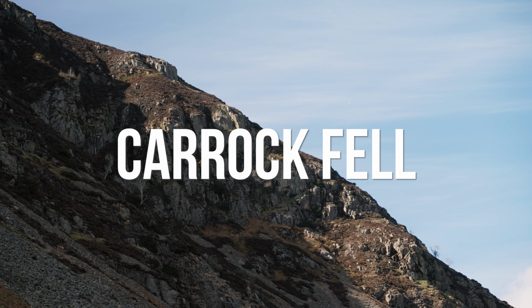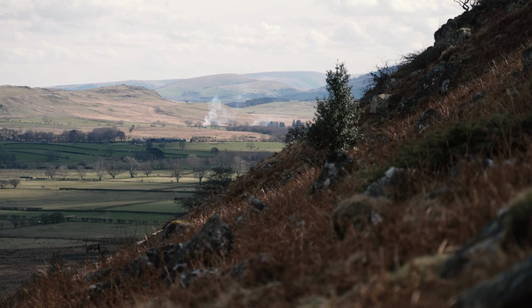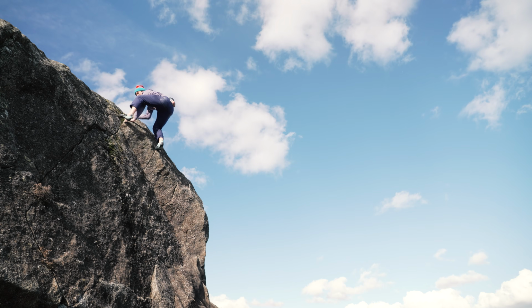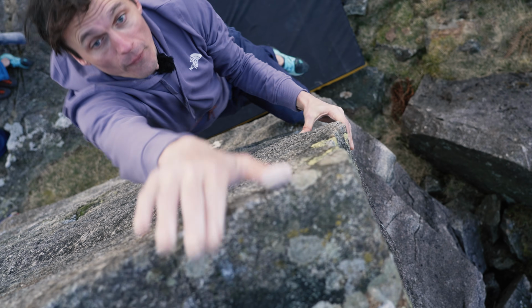We're in the North Lake District today, just underneath Blencathra at Carrock Fell. This roadside venue is the perfect place to sample Lake District rock if you've never been before. There's a really good condensed circuit within quite a small space, and the best thing of all, it's in the rain shadow. Being just a little bit further away from the mountains, it tends to stay significantly drier.